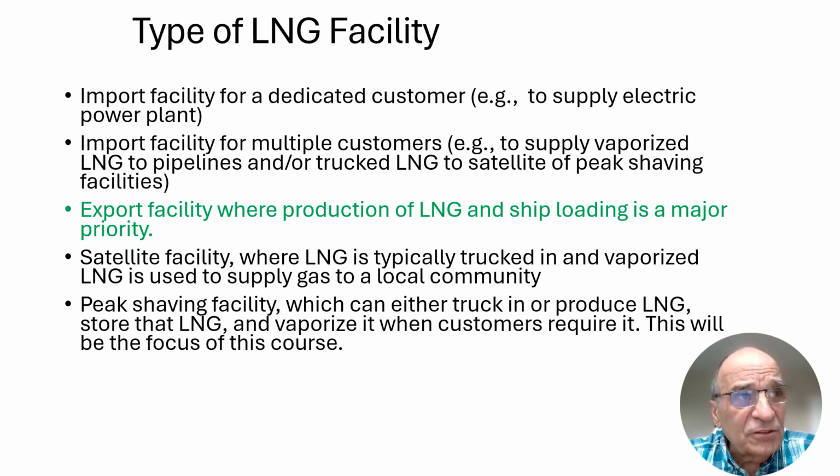Keep in mind the function of a satellite facility is to maintain gas supply in an area. And a peak shaving facility has to be available during the coldest days of the year, the highest demand days of the year, with gas supplies to supplement the requirements of the customers in that area.